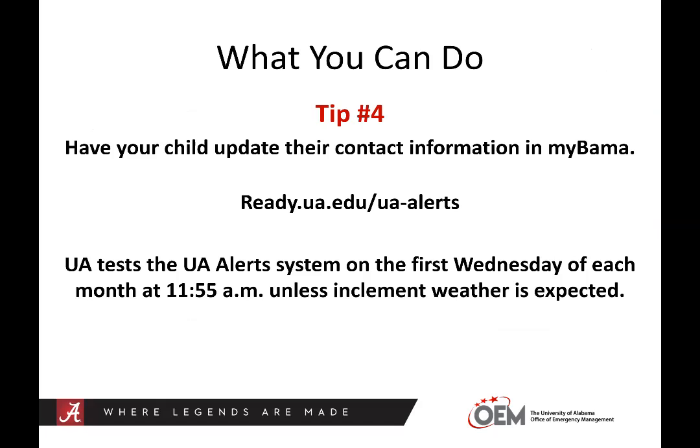So here's what you can do. Tip number four, as Allison's already said, make sure your child updates their contact information in MyBama. Even if their information has not changed, it is a great idea for them to log in to MyBama once a semester and to check their information.